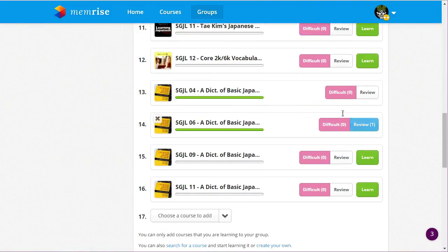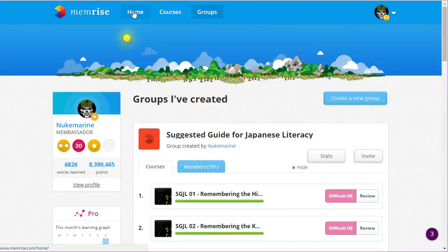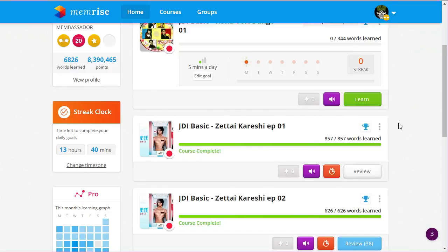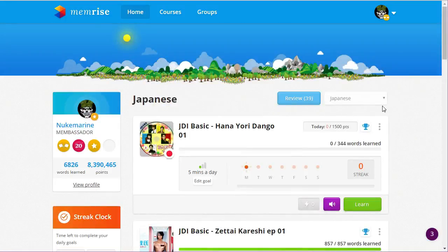And like I said, if I wanted to, I could do, like, here's 1 and 38. If I went to home, this is if you're a little memorized here, but I think I told you yesterday, since it's early, I'll show. Go to here and go to by category, sort it by category Japanese. And these will be all your, should be a way to where you can review, yeah, right here, see this button, review 39, so it's 38 of the Zettai Kureshi, and then that 1 question from Dictionary of Basic Japanese Grammar. So you can review all of them together.